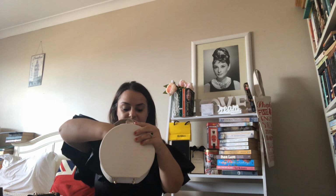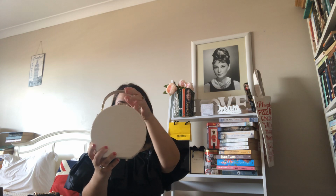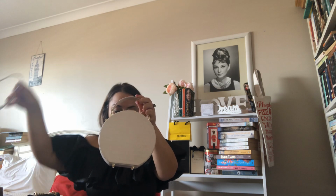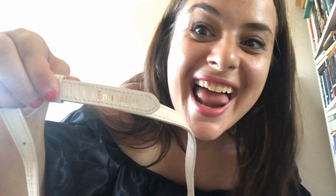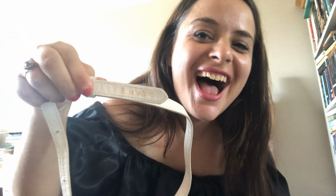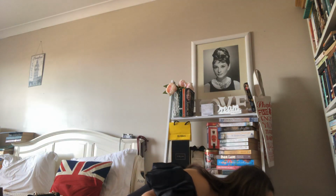So it's got a protective base feet that ensures that this chic accessory stays pristine for longer. And then it's also got a detachable leather plated chain strap that allows you to wear it however the mood takes you, I guess. But I got a personalised one that's got my name on. Can you see it? How cool is that? I love it. But yeah, so I don't use that at all.